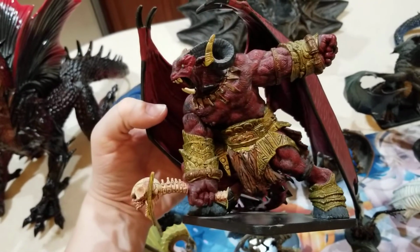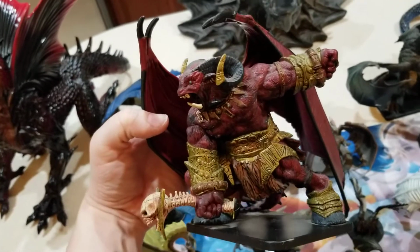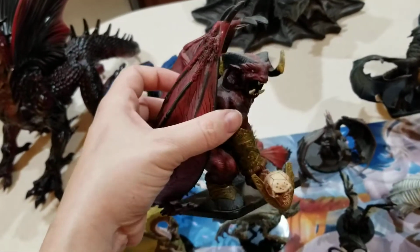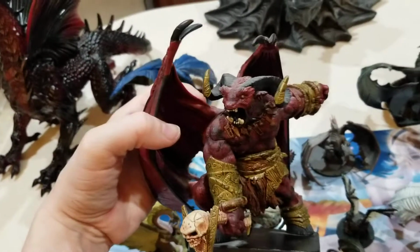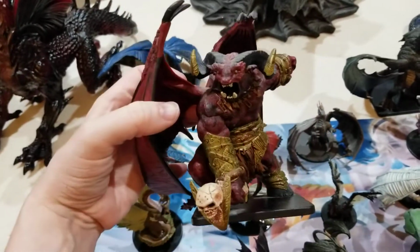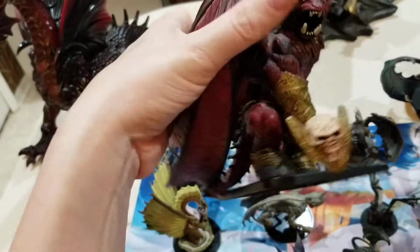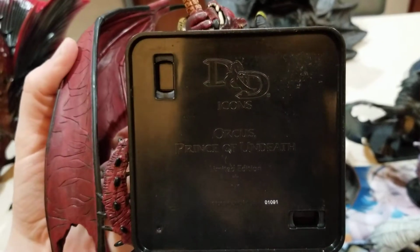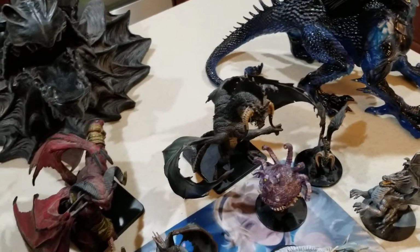He summons, I think it's like a 100 or 120 foot radius of necromancy that usually brings up some zombies out of the ground and pretty much raises everything that's dead around him, and nastiness, total and complete nastiness. He's huge though. Yeah, so that would be Orcus, Prince of the Undeath. Wow, nastiness. And then we've got this guy.